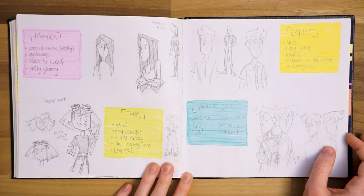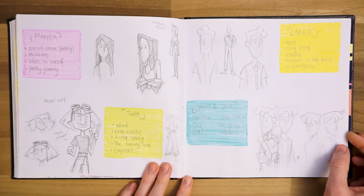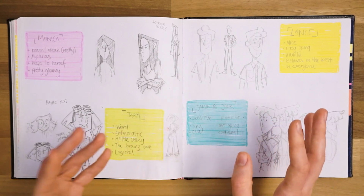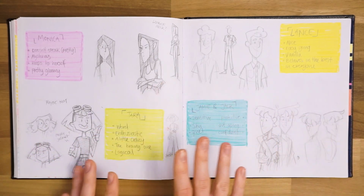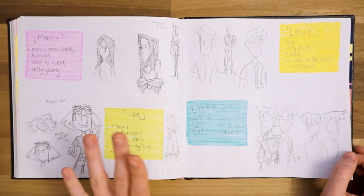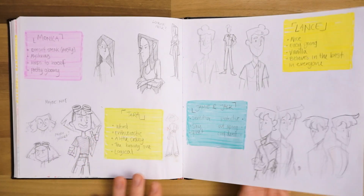This is fun. These are concepts for a murder mystery game I wanted to make. I just wanted to make a murder mystery visual novel that has nice character animation. And these were the original character concepts for that. I've since revised them a lot.